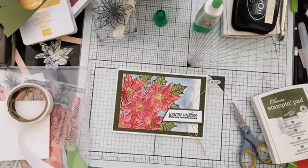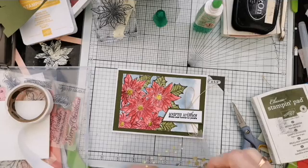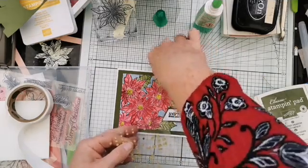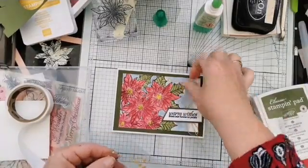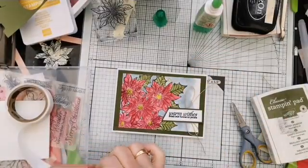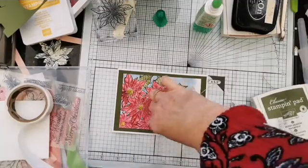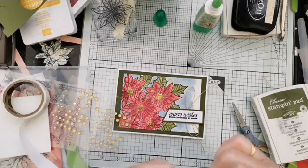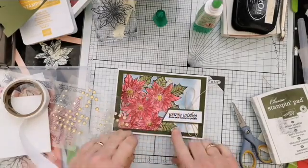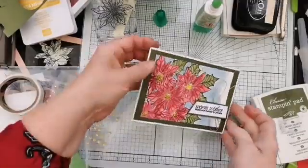And then we'll have a rummage in our shiny things box. Ooh, let's go for some of the gold glimmer dots, I think. We'll just add in a few of those. Where are you? Stuck to my finger. Don't want you stuck to my finger. I want you stuck to the card. That's it. There we go.